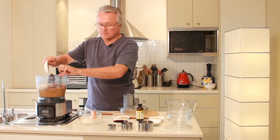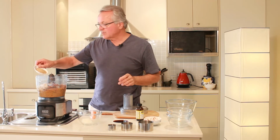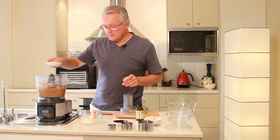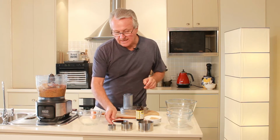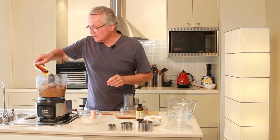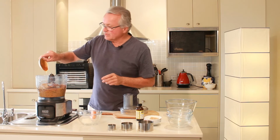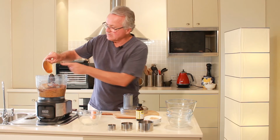Beautiful. Nothing like raw cacao. And the flax meal. Just leave a little bit of that out. And penultimate before the vanilla, let's just put our sweet in there. That is just beautiful. Just beautiful.